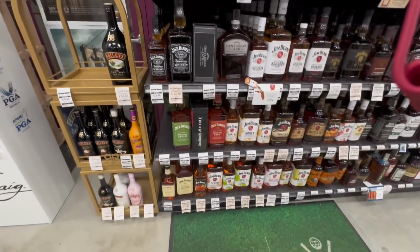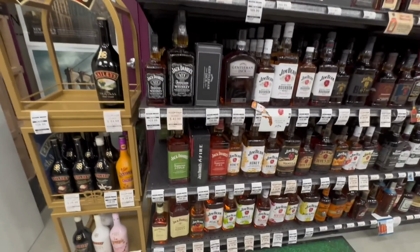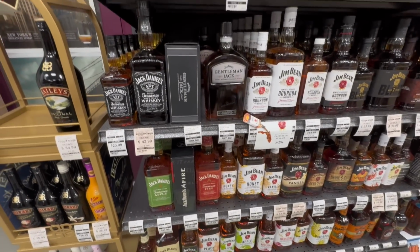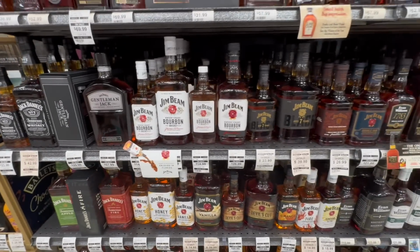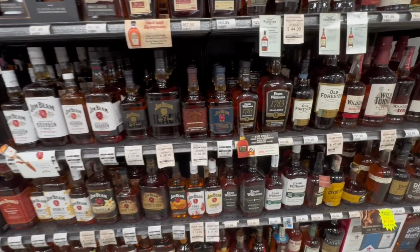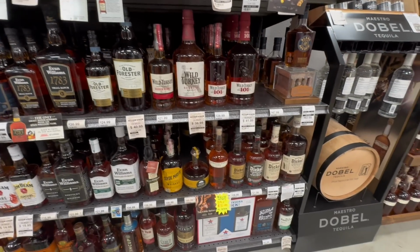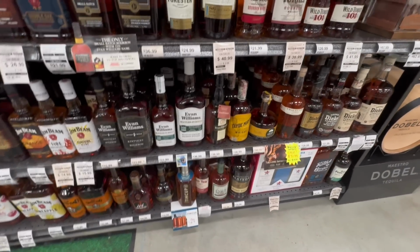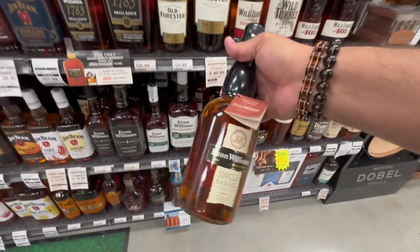All right, so now we got the Jim Beam, the Jack Daniel's here. So let's start from the bottom. These are all shelfers, guys. You should see these everywhere. One thing that I like to do is I always check the actual dates on these Evan Williams single barrel vintage.